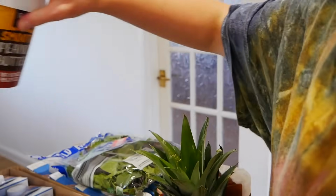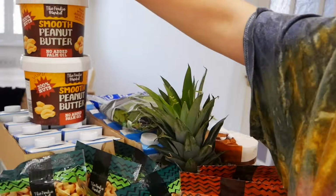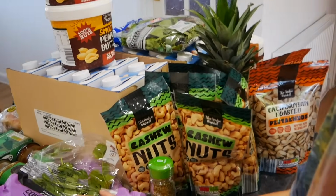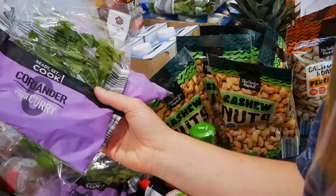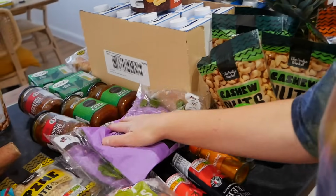Two big pots of peanut butter. This will hopefully last us the month, though my boys do like peanut butter, so we'll see. Coriander. Wait, can you see that? No. Coriander for our curry. Tonight we're going to have Thai curry, so that's for our curry paste that we make.